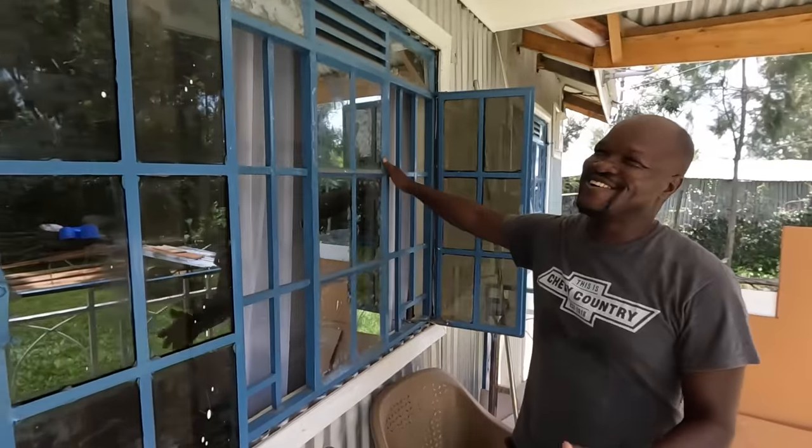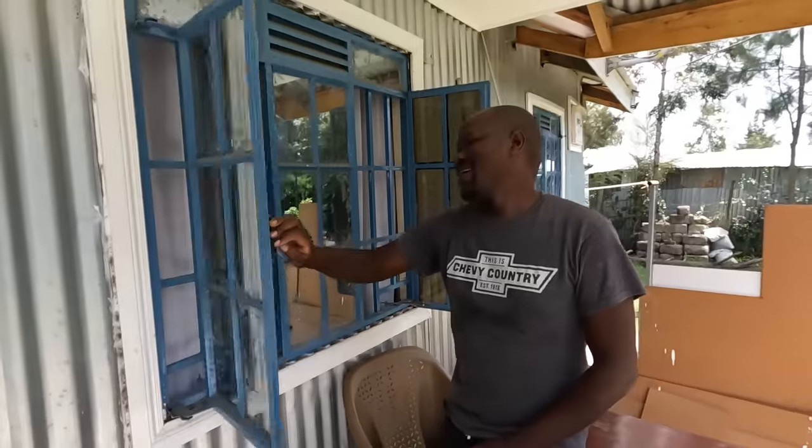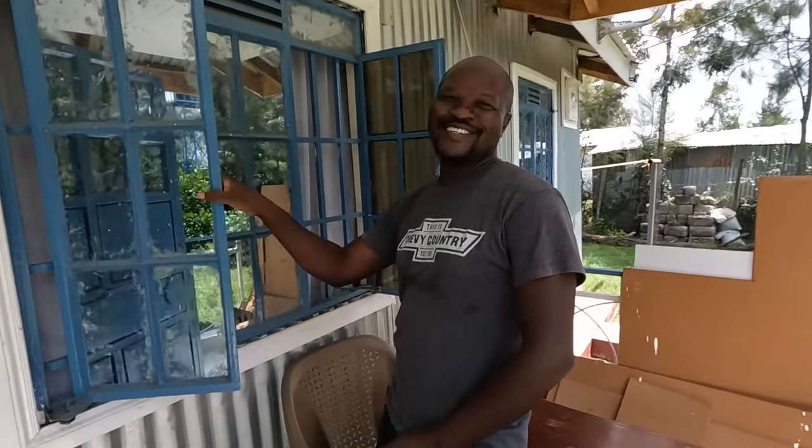The windows and the outer doors, they're just the ordinary steel windows and steel doors. There's nothing unique about them. It's called one way, whereby when you are inside, you can see who is coming, but they cannot see you. That's what I opted for. But you have the ordinary window paint, which can also be used.